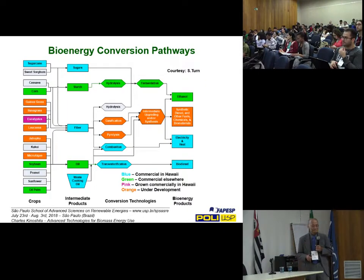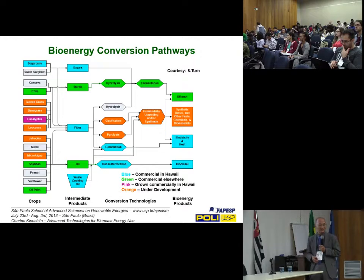I think I may have flashed this graphic up earlier, and it's the bioenergy conversion pathways. This was done by my colleague, Dr. Scott Turin at the Hawaii Natural Energy Institute at the University of Hawaii at Manoa, a professional friend of Dr. Swanee. If you take a look at the different pathways, and I think Swanee showed maybe even a bigger one than this, there are a number that we're interested in Hawaii, and it would be very appropriate to the Brazilian context as well.